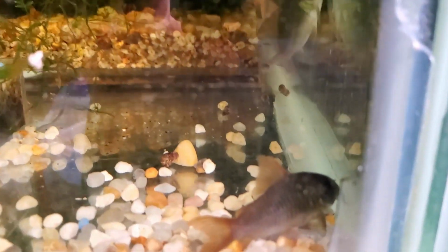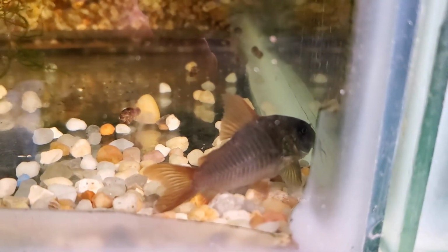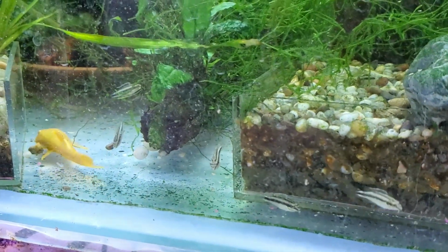I think I'm going to take them out of there and put them in more tanks, spread them out. They won't be in a large space, but because they're spread out, they should be doing quite well. We'll get to that in a few minutes.